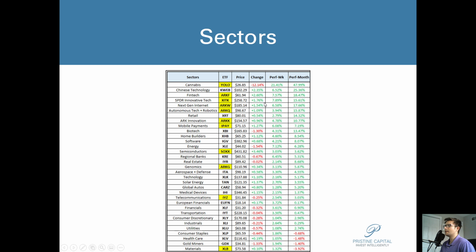Yeah, so we had our ARK funds bouncing back today. You can see we had the ARK FinTech fund up 2.6%. One of the big news items from the other day was that MasterCard is now going to be accepting cryptocurrency, I believe. So it seems like we have this trend going where a lot of different companies are announcing, hey, we're accepting cryptocurrency or just becoming more friendly to it.